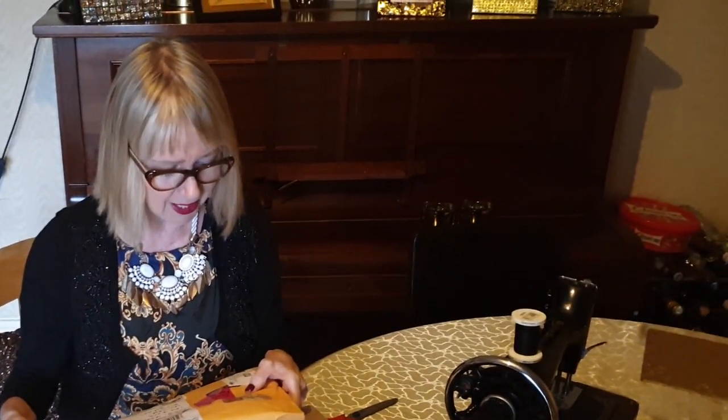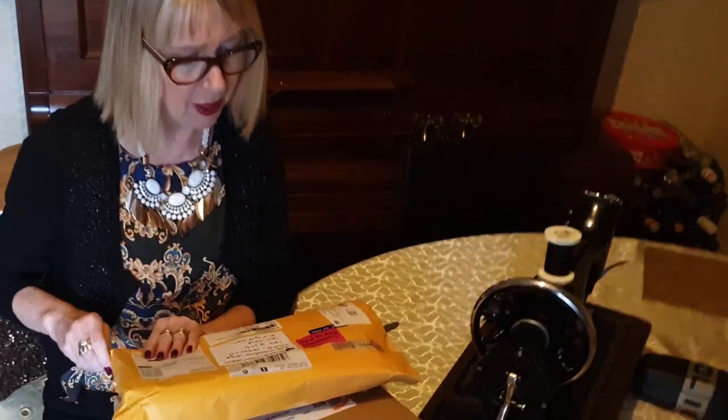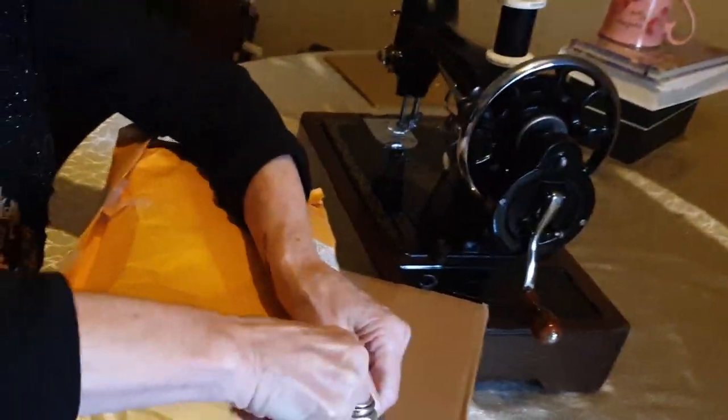So this first one here, I think it came from Canada. Yeah, it came from Canada. And lovely yours, Canada there. So I'm going to break into it now. It's an art box, apparently. An art box. So let me just try and get in here.